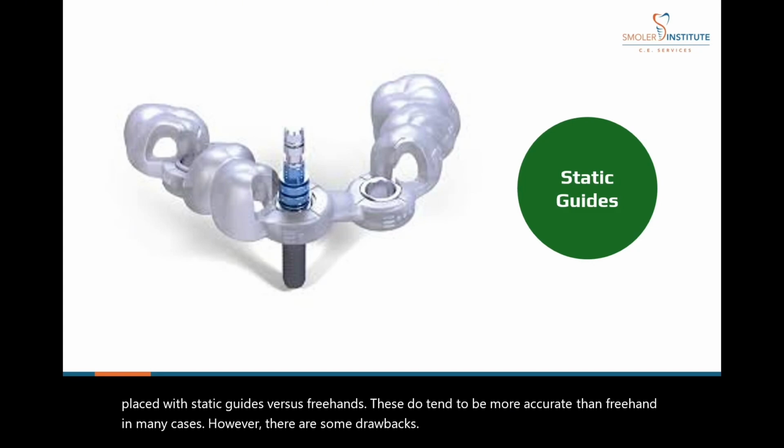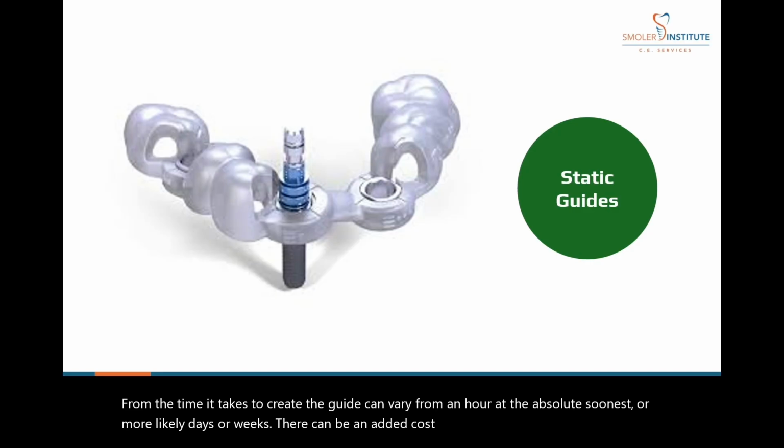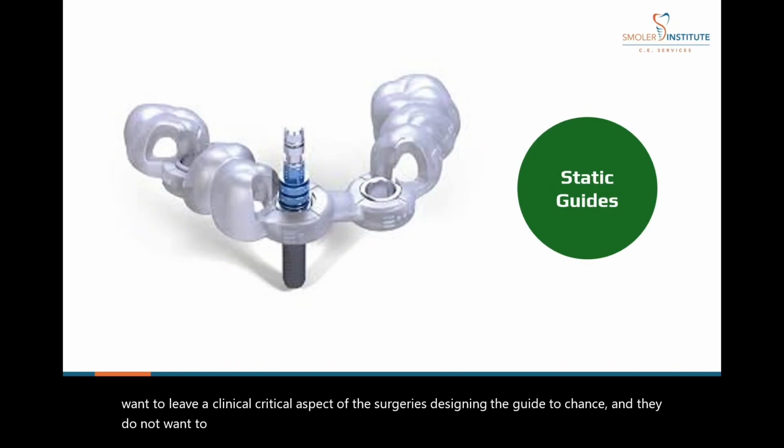The time it takes to create the guide can vary from an hour at the absolute soonest, or more likely days or weeks. There can be an added cost of treatment, especially at a lower volume, with outside labs fabricating the guides. Many advanced clinicians do not want to leave a critical aspect of the surgery, designing the guide, to chance, and they do not want to lose control when outside labs are designing and fabricating the guide.